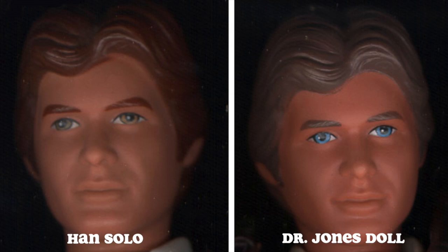Come on, Kenner. And a lot of people say, well, you do have a Han Solo. Just take his clothes off, put Han Solo clothes on him. Well, there is a difference. As you can see, or you probably can't see, this Indiana Jones has blue eyes, where Han Solo had brown eyes. Also, the hair is a little different. This one's a little lighter color than the Han Solo. I'll throw them up side by side so you can see.